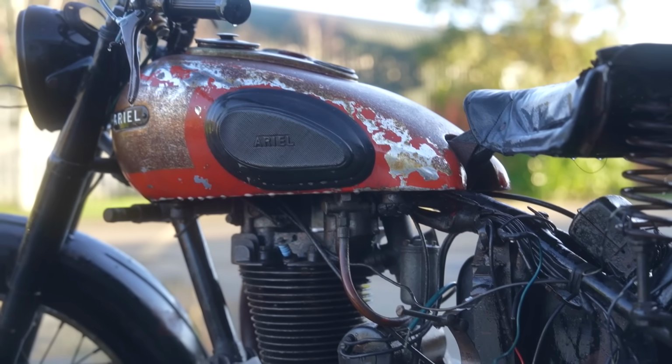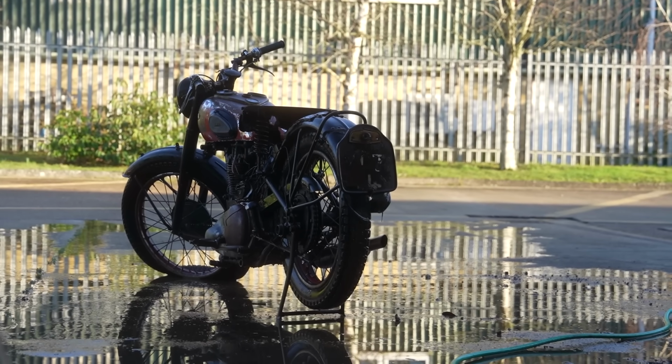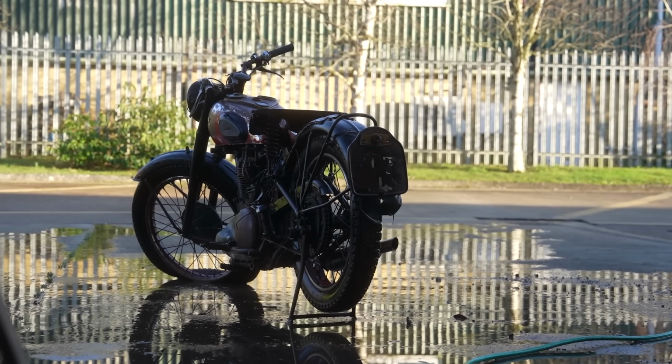I'll try and get the spark plug out, see what's happening in there. I absolutely love the patina that the tank has got. It looks beautiful, but it's a bit too rusty for my liking. So I'm wondering if I can try and remove some of the rust but leave some of the character. I don't know. Once it's all washed off and dried, I'll get it back in the workshop and then we can have a look and see if the engine turns over.